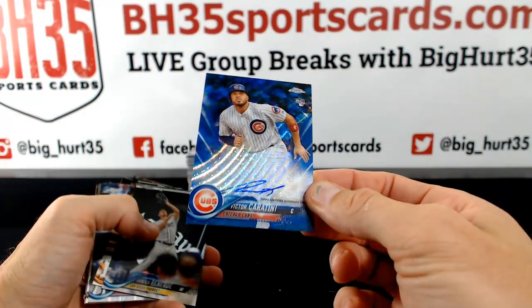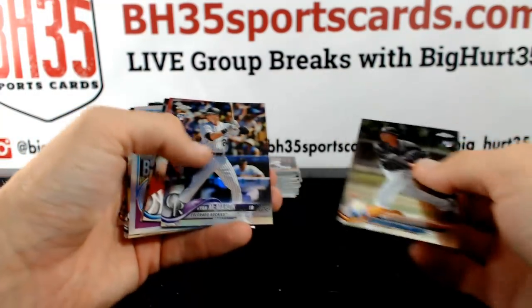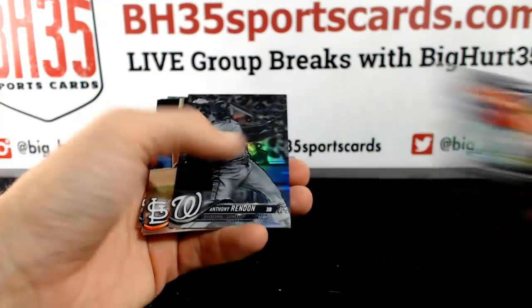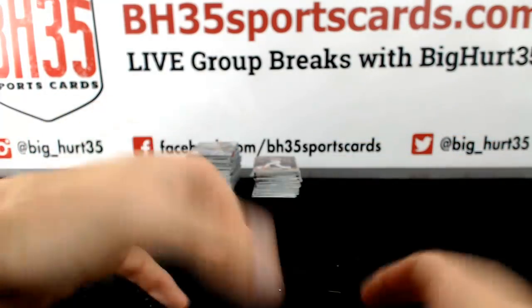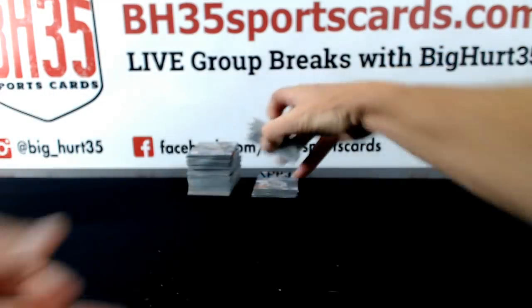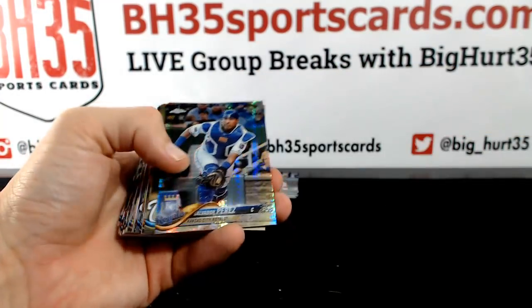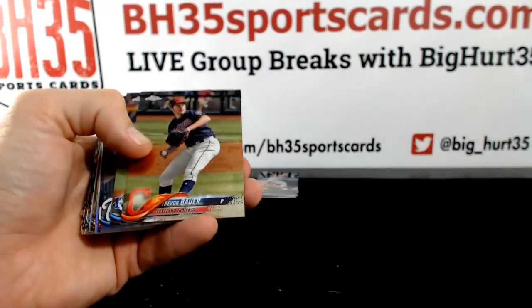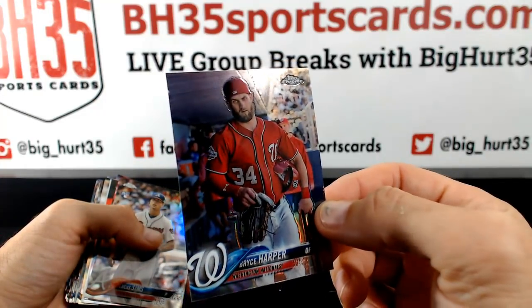Victor Caratini, Blue Wave, 4 out of 150. Anthony Rendon, reverse negative for the Nationals. It'll go to the veteran. What about the veteran base for the Brewers? Well, the veteran base for the Brewers. Actually, Shane, are going to go to the veteran base spot. Bryce Harper variation. He looks about as happy as I do with that question.